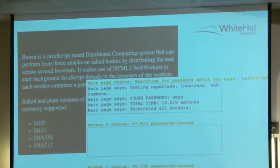So if we distribute our JavaScript malware, now we're cracking a lot of hashes pretty quickly. It's a pretty serious hash cracking botnet that you built, or whatever you want to call it. There's actually a tool online, you can all go check this out, some links at the bottom. I know it's kind of small, but this tool is Ravan, and it uses HTML5 web workers in your browser. Is anyone familiar with these? Maybe? No?